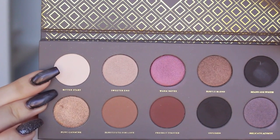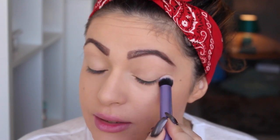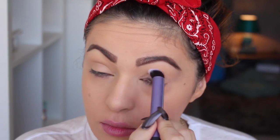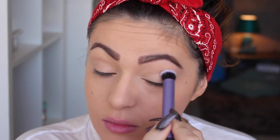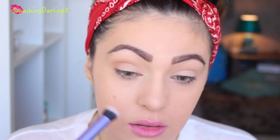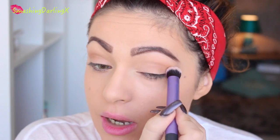Okay, so first I'm gonna take Bitter Start, and I'm gonna apply that all over the lid, even underneath the brow bone, just to set my foundation. I haven't applied a primer because, as I told you before, I filmed a Beauty Blender first impression, so I have just foundation on my eyelid. I'm gonna set it with this light shade, which is the lightest from the palette. Then I'm gonna grab Substitute for Love, and I'm gonna apply this all over the lid. This color, I feel, is very similar to Makeup Geek's Cocoa Bear. And as you can see, I did the same color on the crease as well.